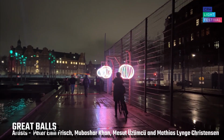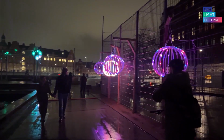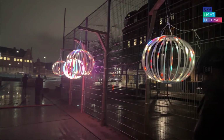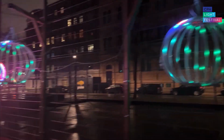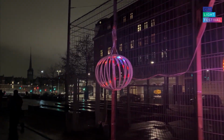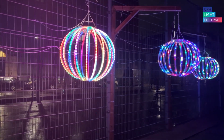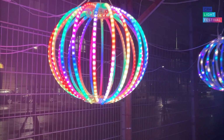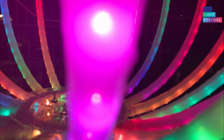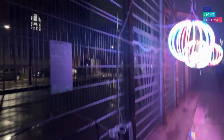So the great balls is suspended in the ball cage at the Heaven's Gate, and it consists of pipes with LED strips inside, formed as balls of different sizes. Yep. These are the big pipes. Interesting, isn't it? Wow. The great balls. Let's go to the next one.